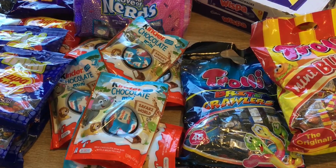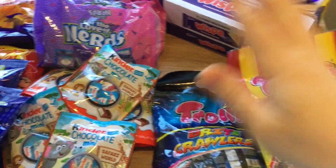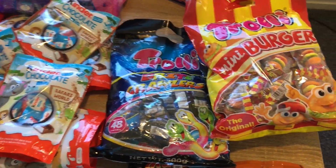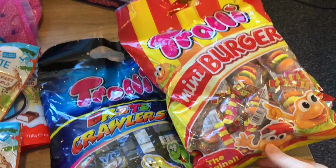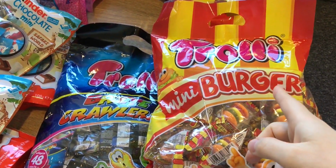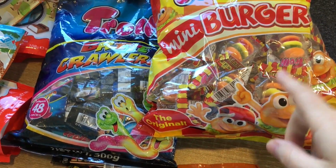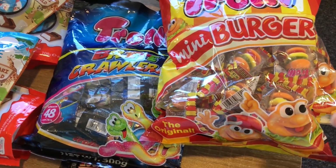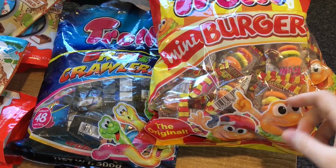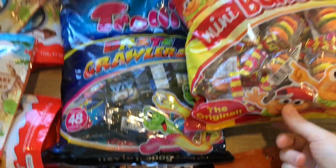Okay, let me talk you through the food items that I'm going to be putting in the bags this year. I like to do a bit of a mixture of things. So of course you have to start with something gummy. This year I went with these gummy burgers from the Trolley brand. I really like them. I think their gummies are just so nice. They're really soft, but they're not sticky. They don't get stuck in your teeth. They're just really good quality. So I went with the gummy burgers. I got a couple of bags of those.